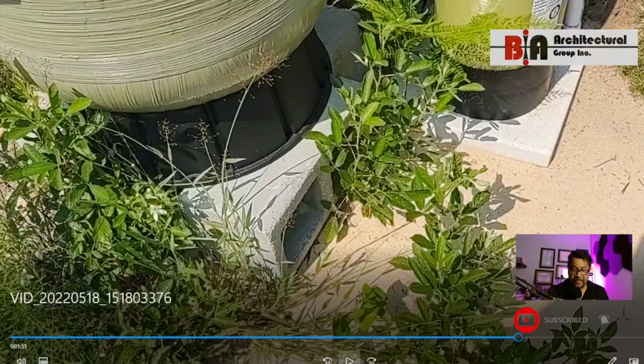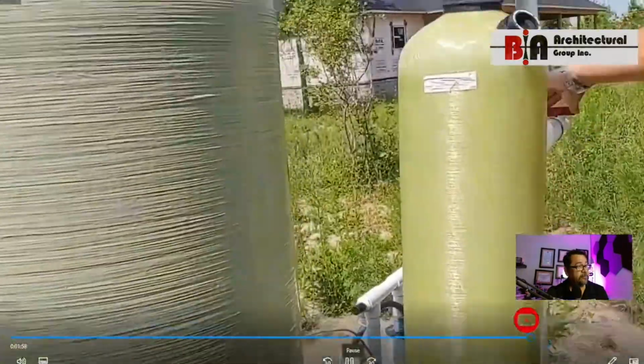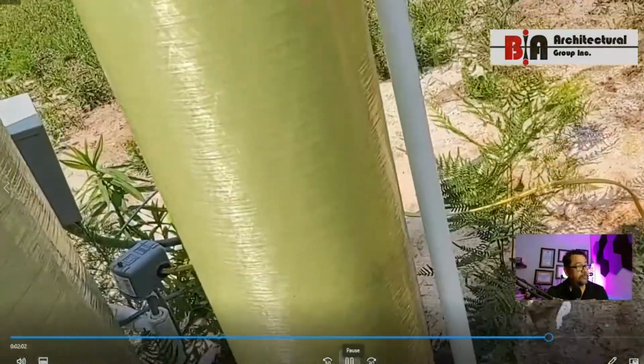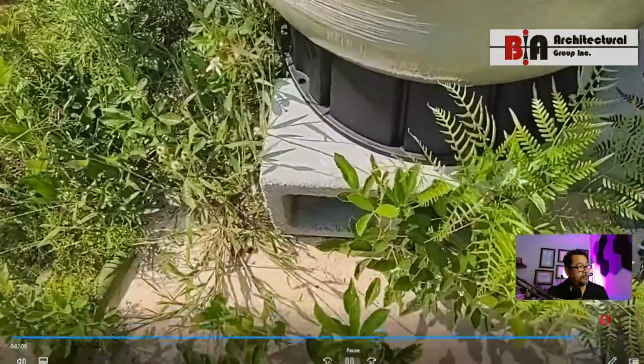Notice I'm about to ask him a question about this amazing support system sitting on dirt, and the bladder tank is not even bolted to the cinder block. It drives it and pushes it out. So then this is a clean out, in case you get any sediment or anything that's starting to come through. And within the first year, they want you to put a pump house over top of it.